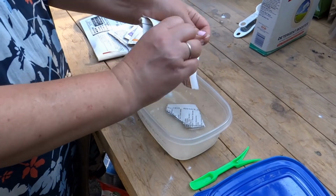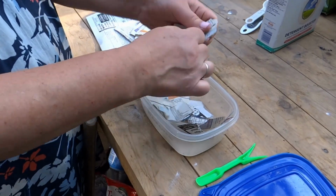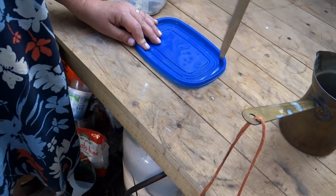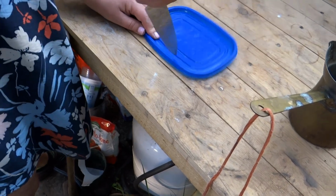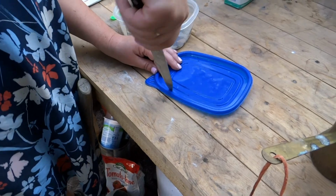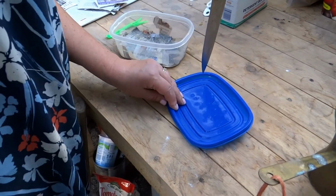But I don't have any cotton balls, so I just took shredded newspaper and soaked it in that solution. I'll put it in a plastic container, cover it with a plastic lid, and make very small holes in it because I don't want the bees to get into it, but it will be small enough for the ants to go inside and out as they need. So that's going to be the second thing.